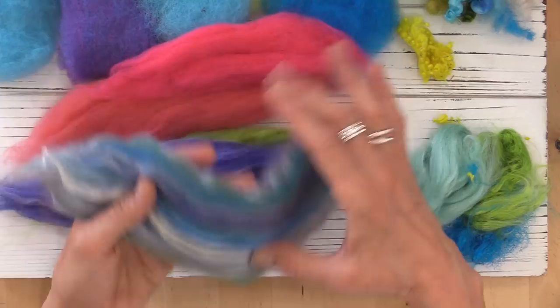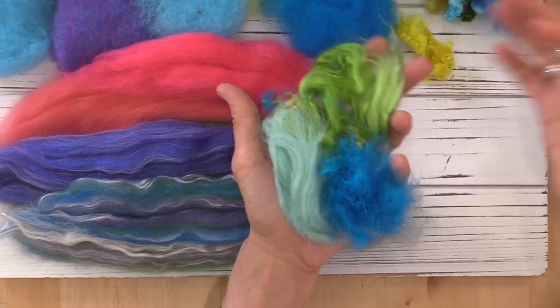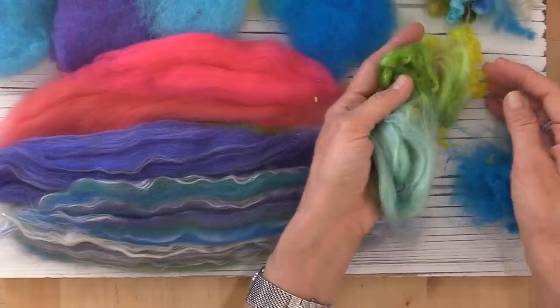And then we're going to look at some luster and luxury fibers and texture fibers. So I brought in some tussah silk, some bamboo, I brought in some viscose somewhere, and some wool neps. So all of these things can be used in your needle felting and wet felting. We'll look at how they appear. And then we have some pre-felts. So real quick, I want to look at these pre-felts with you.